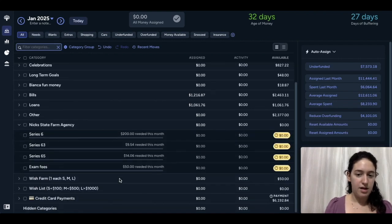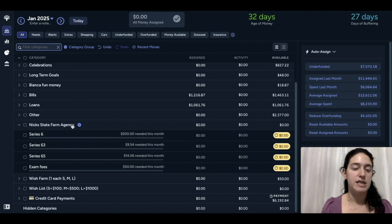And coming up, one of the last ones is Nick State Farm Agency. So my husband does work for State Farm. He is on track to open his own agency, but before he does that, he needs to take exams, and that's what these three categories are for, and then the exam fees to actually sit and take the exam. So we talked, and we are going to start budgeting for this again in January. He already bought one of them that he's studying for right now. So the rest of the three he will get done in 2025.